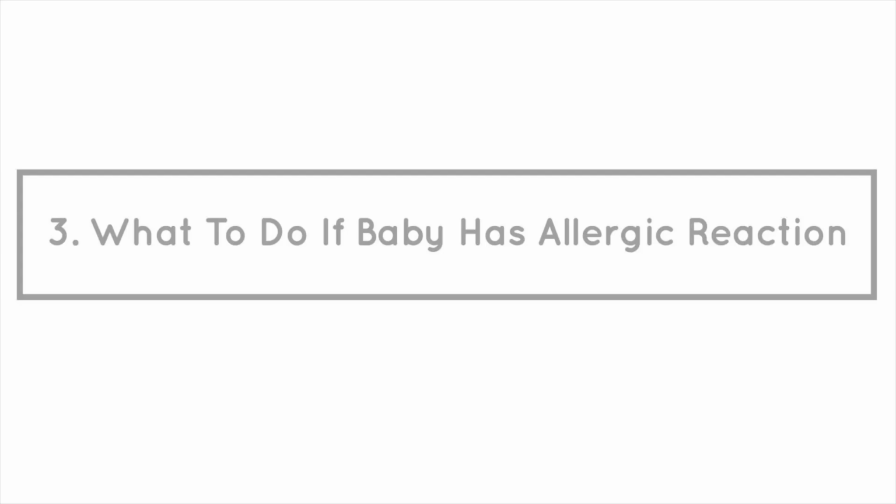Now let's talk about how you should respond if your baby has an allergic reaction to food. In the event that your baby has mild symptoms of an allergic reaction, like a localized hives rash, you can observe the baby at home to see if other symptoms develop. Take a photograph of the rash so you can show it to your child's healthcare provider. Call the doctor's office for advice on what you should do.